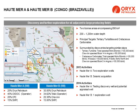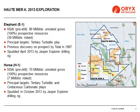And let's just go to the next slide here on Hotmare A. The 2 wells, this is pre-drill. We see an elephant, which is this channel coming through here. Actually, all this yellow is a series of different channels, and one of them is the Elephant channel coming through there. So Netherland Sewell, in just the one channel, had 86 million barrels of unrisked prospective resources. Again, it's a turbidite play. It's an extension of the channels that are coming from Angola.